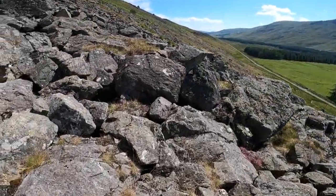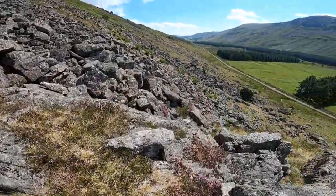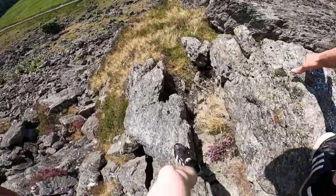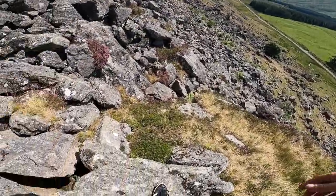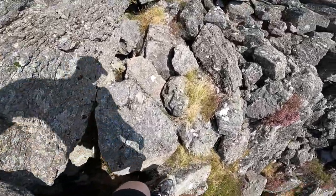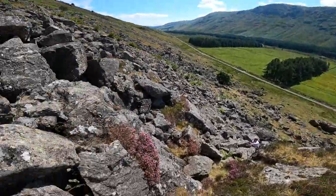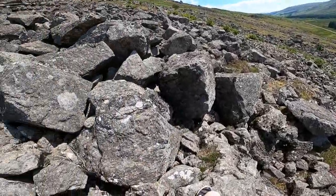Try and get round this other way to the cave entrance. Yo, here's Child AJ, folks, coming up here. I was waiting to try and get a different approach.